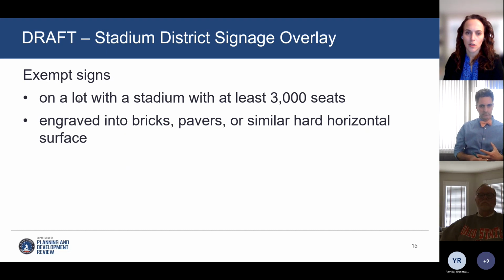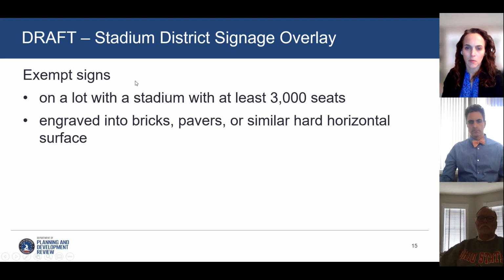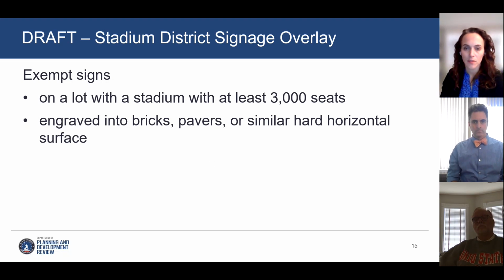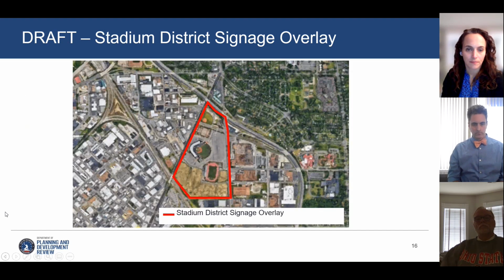And one thing just to note, stadium with at least 3,000 seats: the new diamond is going to have way more than 3,000 seats. That's just a way that we chose to define this for this purpose. So don't go home saying that we're only planning 3,000 seats, because that is not true. That's just how we've defined it in the zoning ordinance.